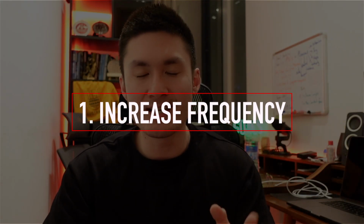Now, what that means is you wanna train chest more, okay? So a lot of skinny guys make the mistake of just training chest once per week, okay? And this is simply not enough to build more mass on your chest as a skinny guy. We need to do it more than that, okay? So if you can increase it to 2 times per week, even 3 to 4 times per week, that is gonna help you build more mass onto your chest faster, okay?